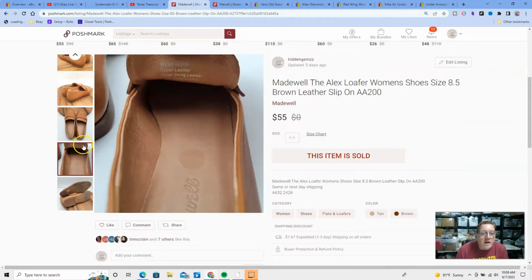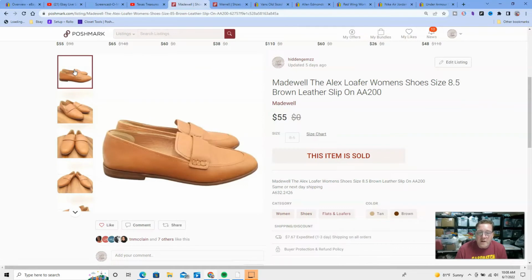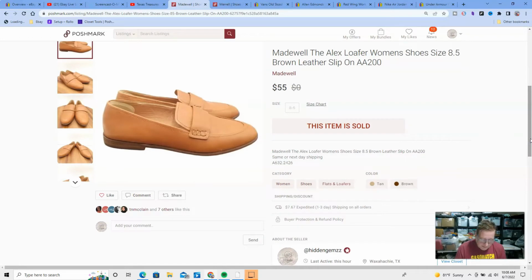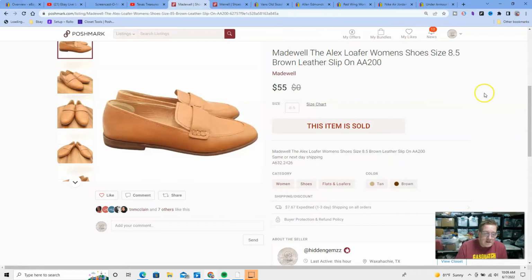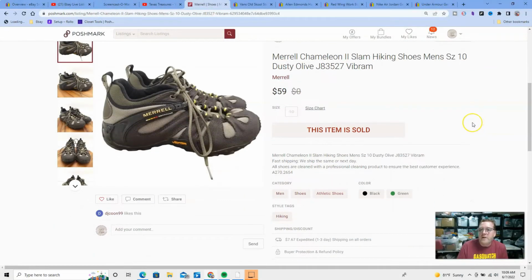I don't know, I guess I don't have a picture of it. You can find a model name for these, but even if you didn't have the model name, you would know that these are Madewell loafers, and I've sold several Madewell loafers for good money, and a lot of people pass on these in the women's section. These were in really good condition, and these sold for $62.62.